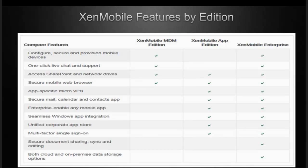So typical slide, all the features are shown there. I'm not going to go through all of them at this point in time, but that's basically what you get with each edition. What's interesting is if you've already got a mobile device management system in place, you can still take advantage of Zen Mobile. Because as you can see, the mobile device edition is the first column, but the app edition is actually in the second column. So there'll be a whole bunch of features that you do not currently have with your mobile device management that you can add with the app edition.